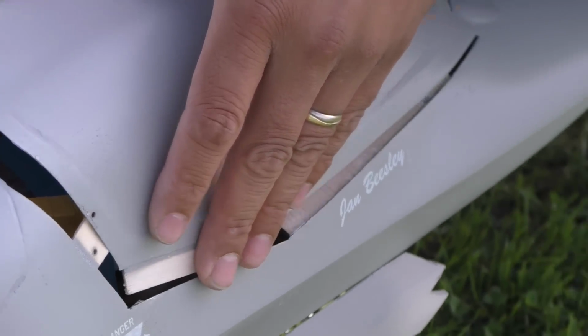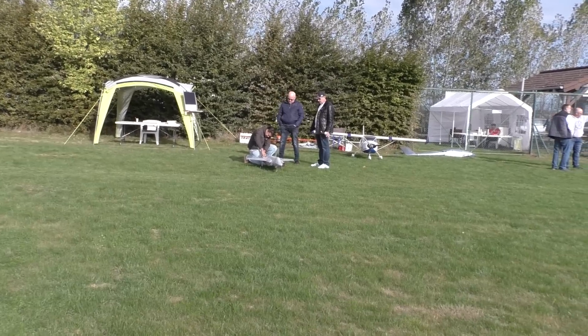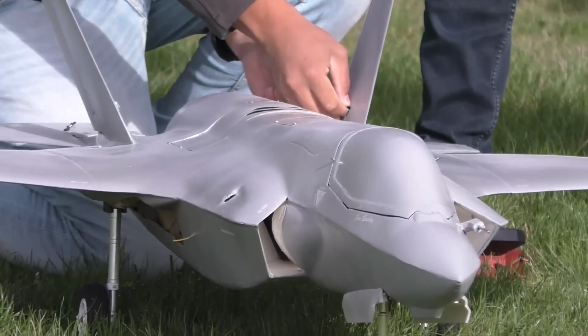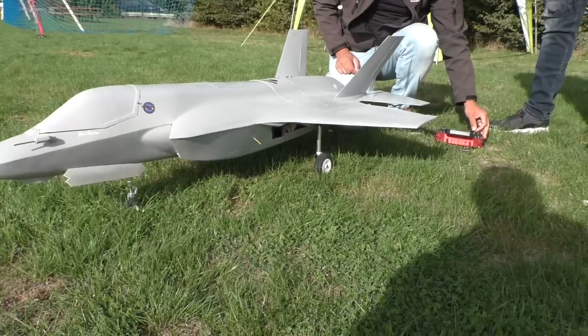I tried a gyro for the first time, Yeti assist. It was still very windy, so he was a bit scared, but Joel is a brave guy, and so he did the first test taxiing.